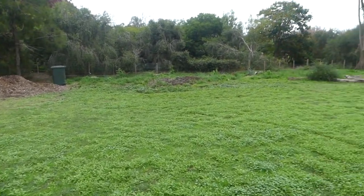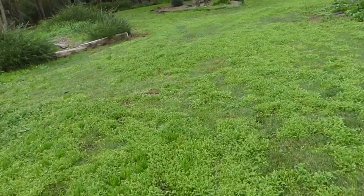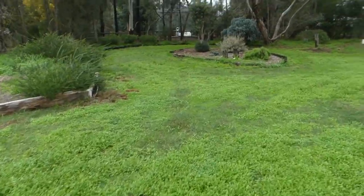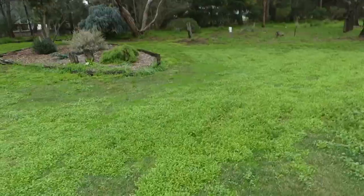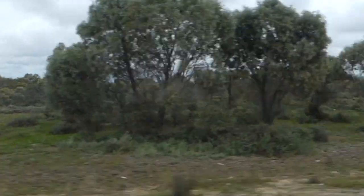Alright, this is what we're leaving. I'm getting a little bit moist, a little bit hydrated, you see. A bit windy, very, very cloudy. I think today's going to get to a top of 18 or 19. Where we're going, that's going to be the minimum. Definitely keen to find some snakes.